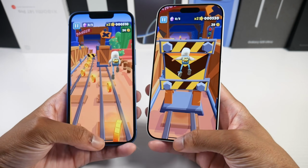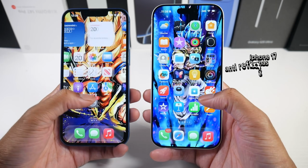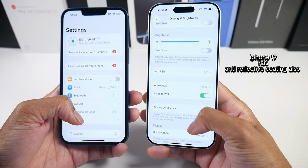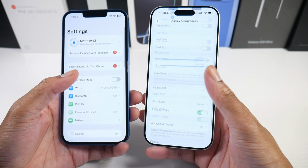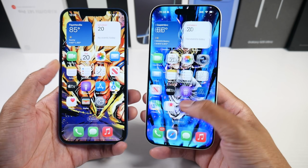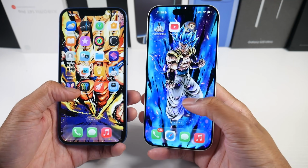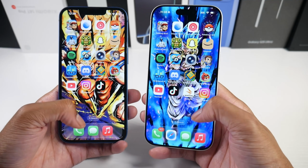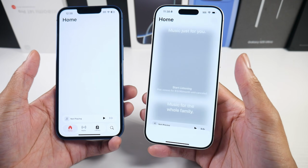But I would say the biggest upgrade here is honestly going to be the 120 hertz. It does make a big difference when you're scrolling and swiping and stuff like that. It just makes everything look a lot smoother. That's why I said once you try 120 hertz, it's going to be really hard to go back to a 60 hertz display because you will notice the animations don't look as nice on 60 hertz, and the scrolling when you're in social media and stuff like that, it just doesn't look as nice.